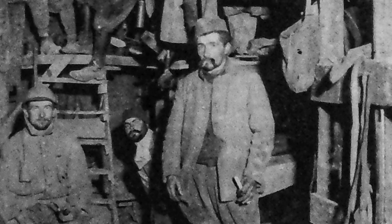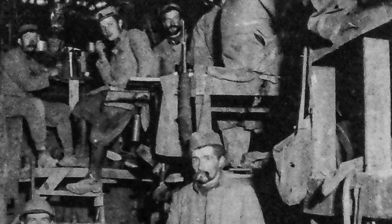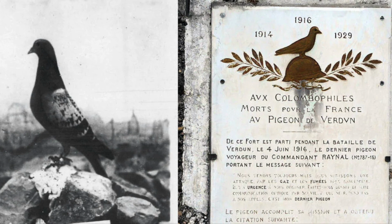The French soldiers inside were subjected to a deluge of artillery shells, but they withstood the attack despite a lack of food and water. The soldiers refused to abandon Fort Vaux, staying until they had run out of all supplies and even carrier pigeons. Raynal was using these pigeons to carry messages to his commanding officers, requesting relief for his soldiers. On June 1st, the Germans reached the fort.